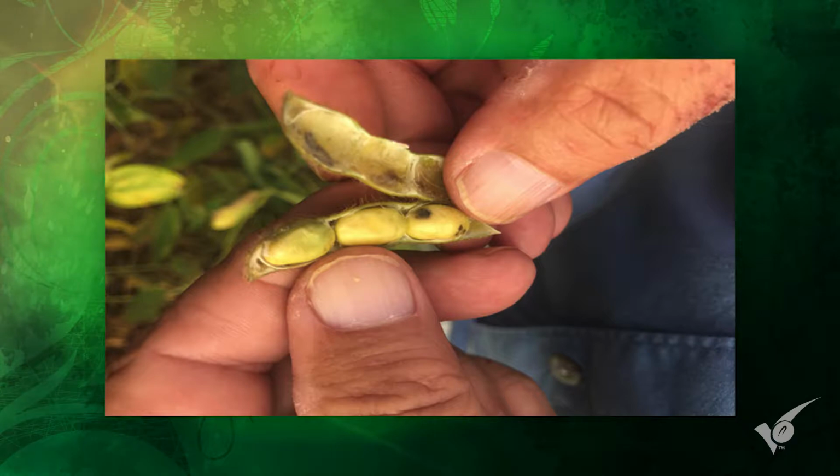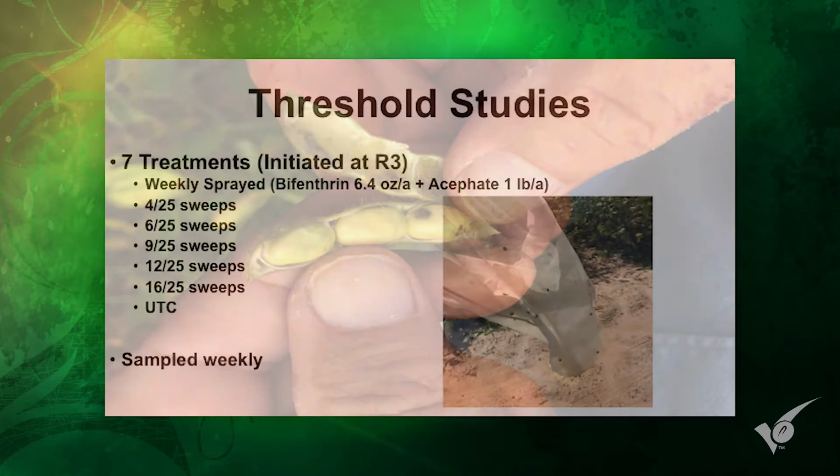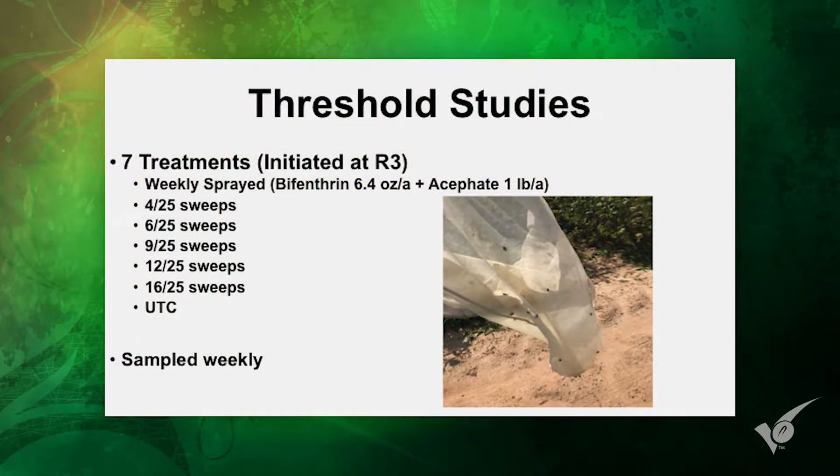So we immediately got busy in Arkansas and we started looking at threshold studies, and this is a study that both Angus had here in Mississippi and I think Don Cook had one too besides us. We're looking at 7 treatments initiated at R3, and we're looking at different levels of red band from 4, 6, 9, 12, 16 per 25 sweeps, and an untreated check.